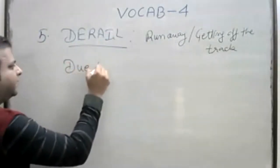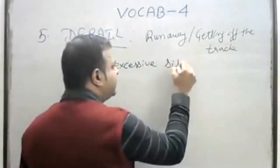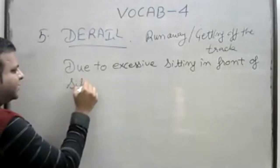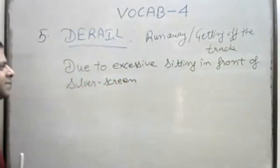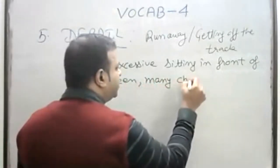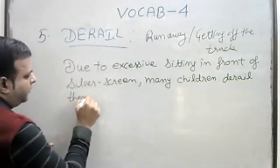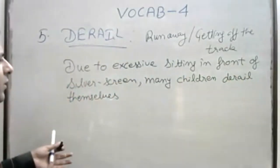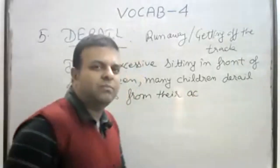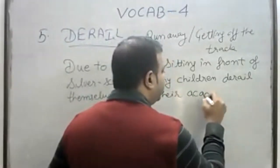Now, due to excessive, why बहुत ज़्यादा, due to excessive sitting in front of television, you just say silver screen, due to excessive sitting in front of silver screen, many children derail themselves from their. Now try to write better than studies all the time. So there, let's say we can write academics.